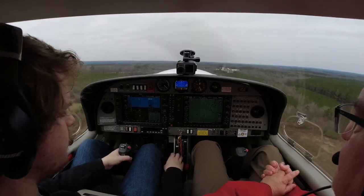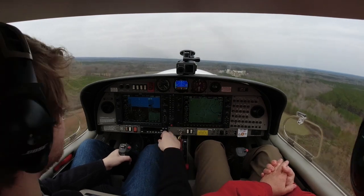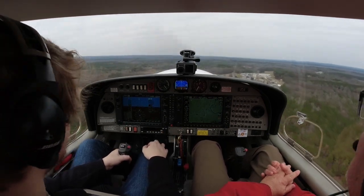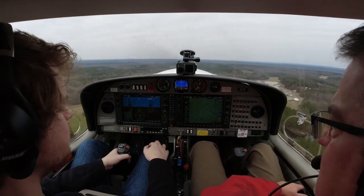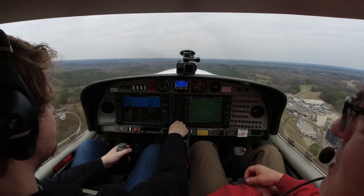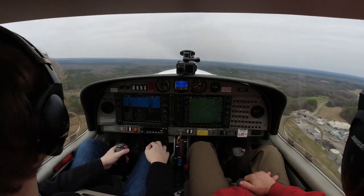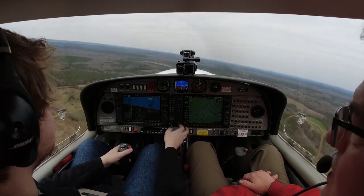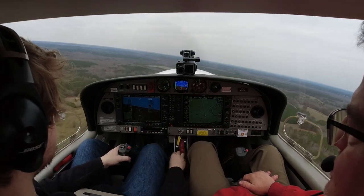Anson County traffic, down with 526, Delta Sierra, departing the area to the northwest. All right, so what altitude did we say? 18? 16. So let's get to 1600 and kind of fly off to the west here. All right, flaps are up, fuel pump off. Bring this back to 24.